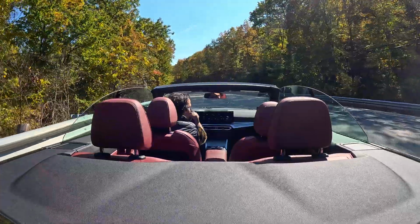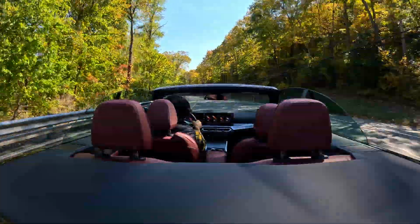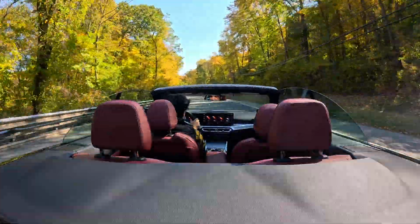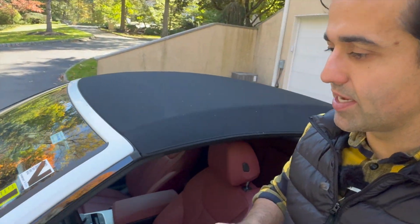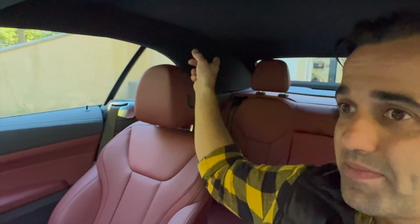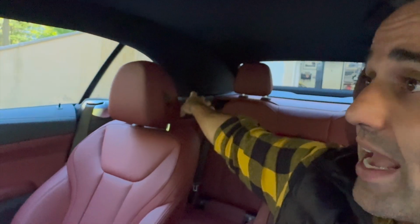All right, let's do one more acceleration run. Yeah, not as violent as the M5, but still does the trick. The visibility is great. Well, let's hold off. To be completely honest, the visibility is not that great when you look that way. So the C-pillar is actually quite horrible when it comes to looking back. So when you're switching lanes or when you're trying to park, it's quite difficult to see from that side because that whole area out there is completely blocked.